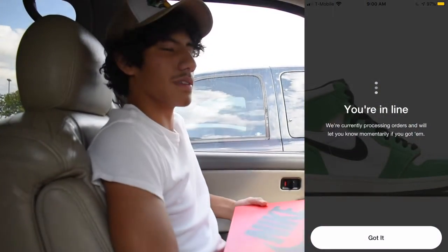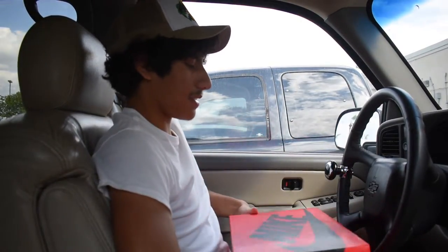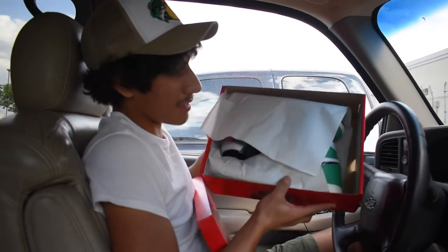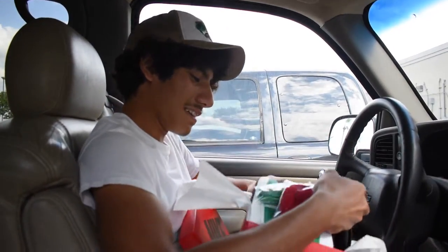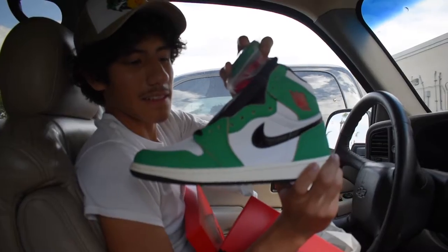Last week when the Lucky Pine Greens came out, I actually managed to hit a size 8 in men's, 9.5 in women's. Let me show you the heat right here. Sheesh. To me they're kind of mid. They don't look that nice to me, but you know, here it is.